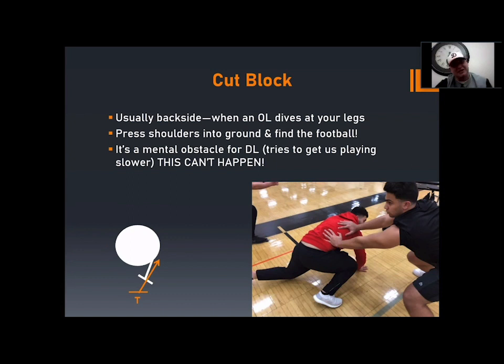What you want to do is press his shoulders into the ground and find the football. It's a mental obstacle for defensive linemen. Essentially, they want us to play slow. Again, as a defensive coordinator or defensive line coach, I would do this more often to try to slow down a lot of those teams. But I talk about this with my kids. It cannot happen.